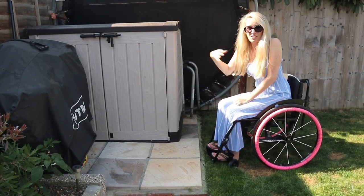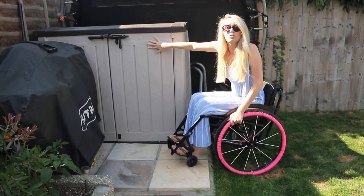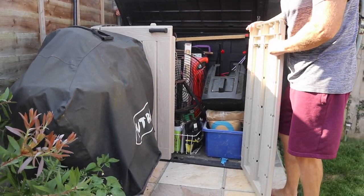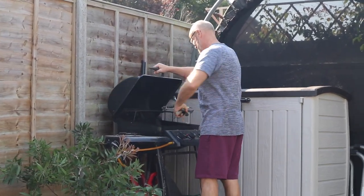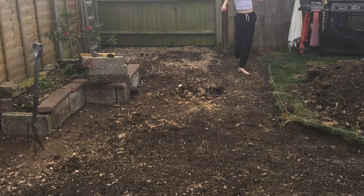Also, I don't have to really go in there and use it, but if you did want to use it, the front bits open out, and then this lid opens up as well, which is working really well for us. And he's also got his barbie up here, so this is very much Sean's area, but it has opened up so much more space for us.